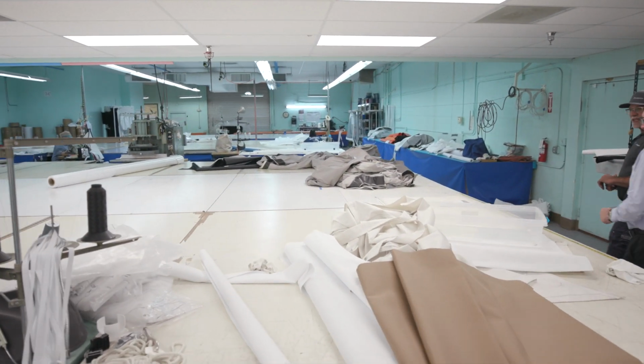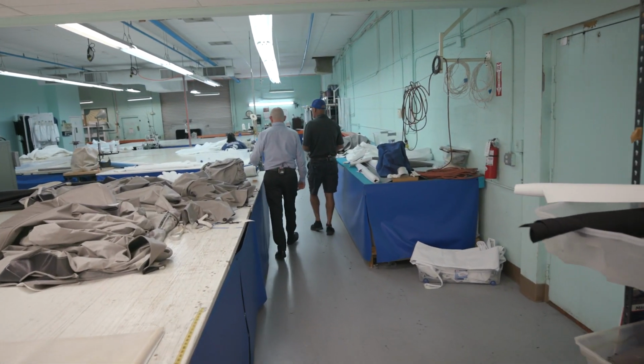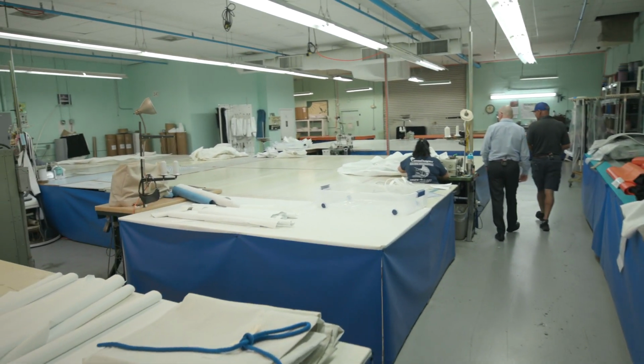Yeah, the full facility is 35,000 square feet, and we employ 48 people. That's a lot of people to get the job done, but there's a lot of demand right now. And there is. The market continues to fire. You guys have a big demand, though. You have for many, many years.